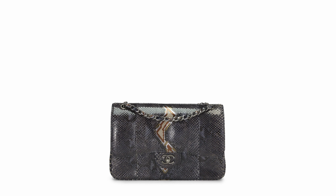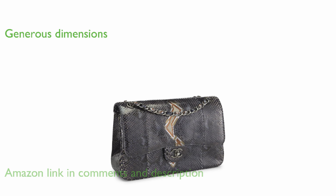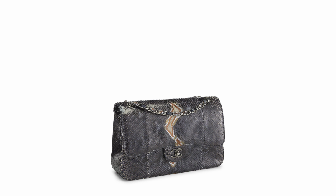The Chanel Python Jumbo Double Flap is a pre-loved piece of luxury, showcasing its excellent condition with only minor scuffs on the hardware. It boasts generous dimensions, with a length of 11.8 inches, a height of 7.8 inches, and a depth of 3.9 inches, providing ample space for your essentials.